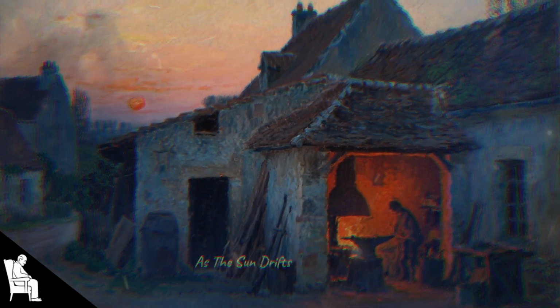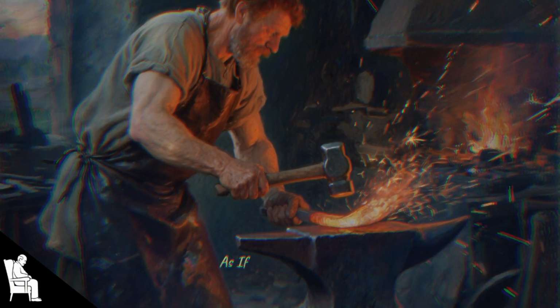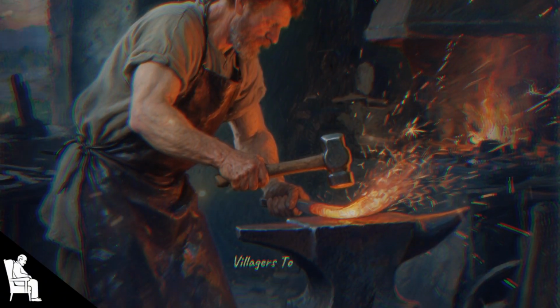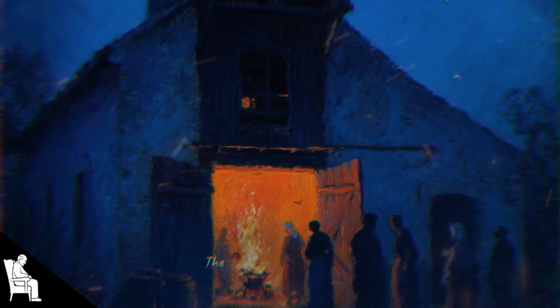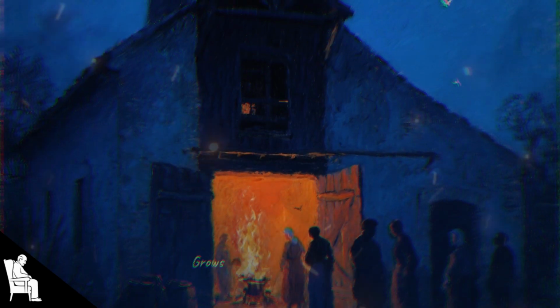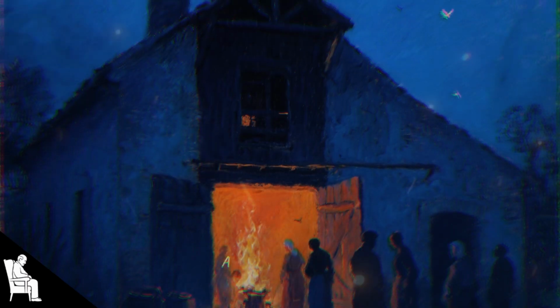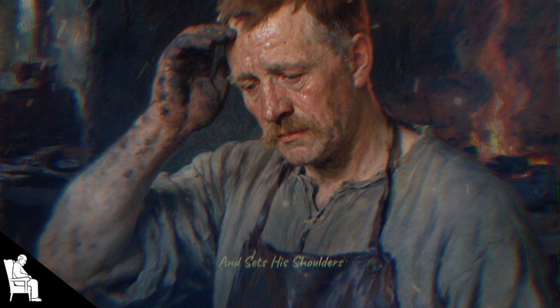As the sun drifts lower in the sky, the forge does not quiet down. Instead, the work seems to gather speed, as if the fading light presses both blacksmith and villagers to finish what must be done before night closes in. The orange glow of the fire grows more striking against the dimming air outside, a beacon that draws people through the lane. The blacksmith wipes his brow and sets his shoulders.